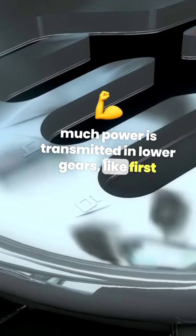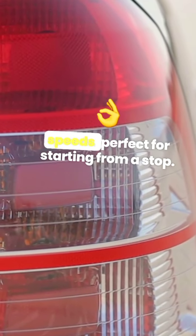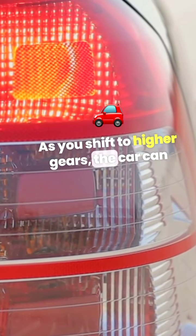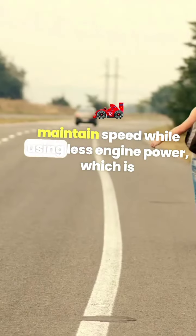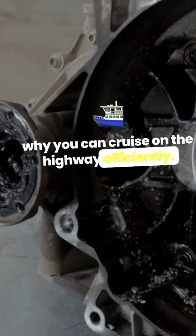In lower gears, like first or second, the car accelerates quickly but at lower speeds, perfect for starting from a stop. As you shift to higher gears, the car can maintain speed while using less engine power, which is why you can cruise on the highway efficiently.